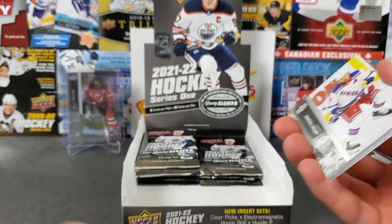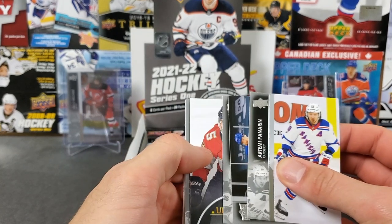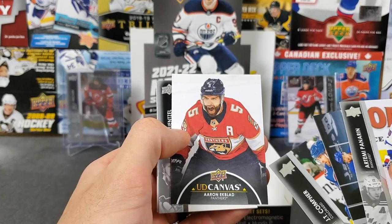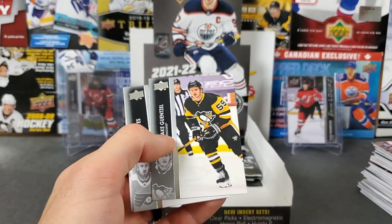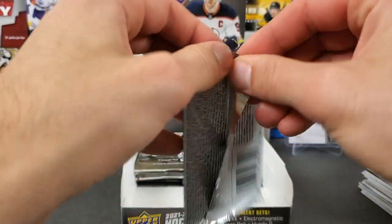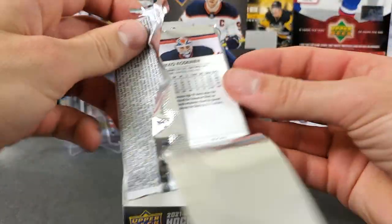Oh, I think I have a Young Guns canvas here. So we're finally getting... Do I? Oh, I don't, but it's a black variant, so that's at least nice. All right, so that's a hobby exclusive. It's better than nothing. Yeah, Aaron Ekblad, black canvas. Fooled you there. I don't think I'm going to be getting a Young Guns canvas, because I think I've already got four. So... That's all right, though, as long as we get something else.